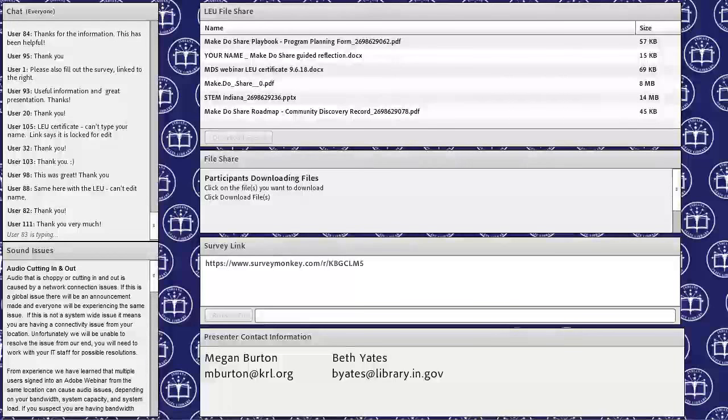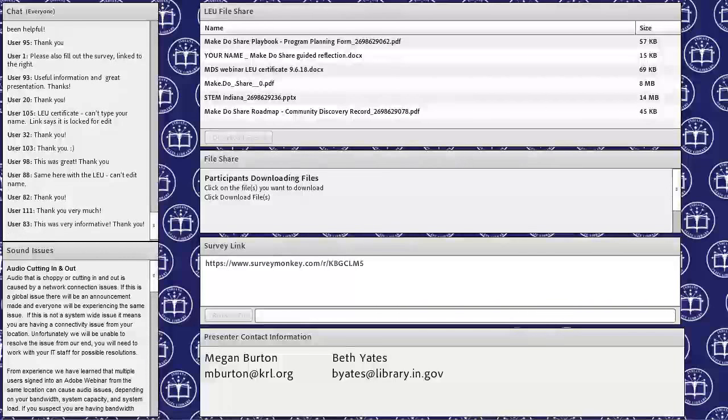Somebody said that they were having problems typing in the locked document, the Make Do Share guided reflection. Once you get into it, sometimes it opens up in view only. It kind of looks like it's split across two tables. You need to enable the editing, and you can also do this by going to view and selecting the print layout. And then there are little boxes into which you can type. Even though the rest of the document is locked, you should be able to type in the section that is highlighted in between brackets. If you really have trouble with this, you can also email me. My email is up on the screen. So just shoot me an email and I can potentially send you a different copy. We can figure it out.